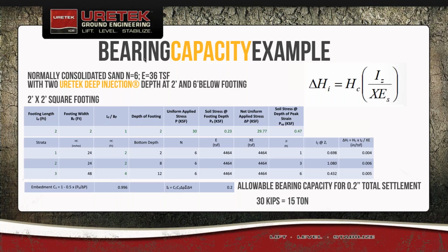30 kips per square foot, or 15 tons, you only get 0.2 inches of total settlement based on the Schmertmann method. I didn't go down to 1 inch of total settlement to see how much it takes, because it's like 100 kips or 50 tons, and that's just not something you're ever going to come into contact with. You don't ever want to put that much load on the soil. But in order to get 15 tons, according to this bearing capacity, you only get 0.2 inches of total settlement. This is the Schmertmann method. Look it up.